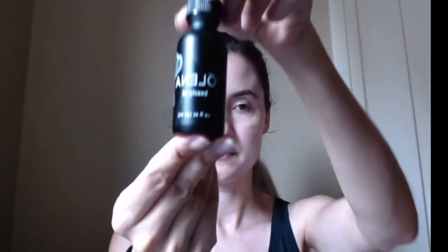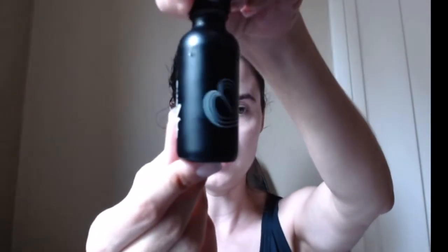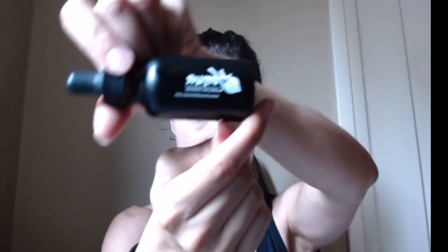The last oil is the most complex in the sense that it has the most ingredients and it has a stronger scent, although it is essential oil free. The oil is called Olina, and it is by the brand Honua, which is a Hawaiian skincare brand.